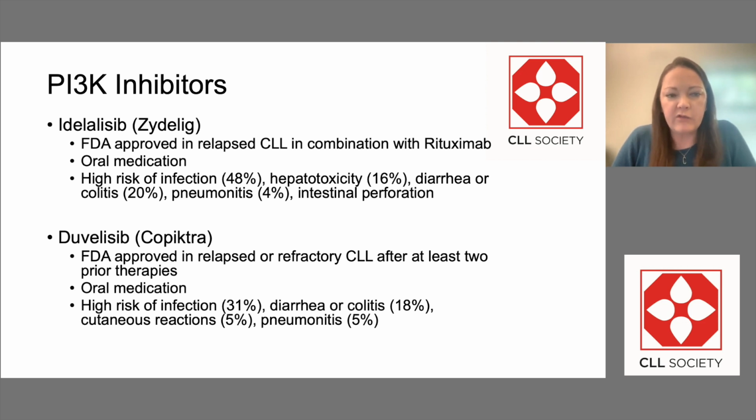I cannot say there's not a time and a place for these drugs. There might be a time where these drugs can be helpful, and there have been many patients who have tolerated them quite fine, but you can see the percentages here. So we've had a little bit of difficulty with these drugs.